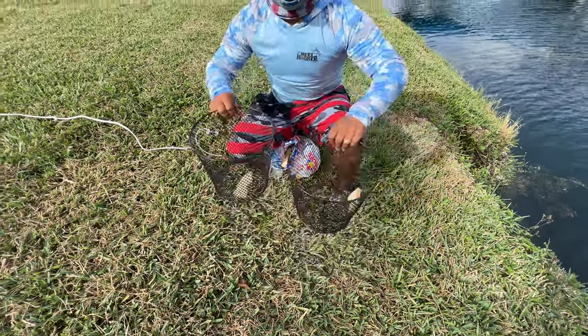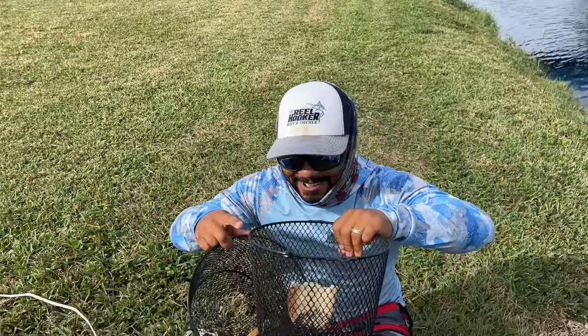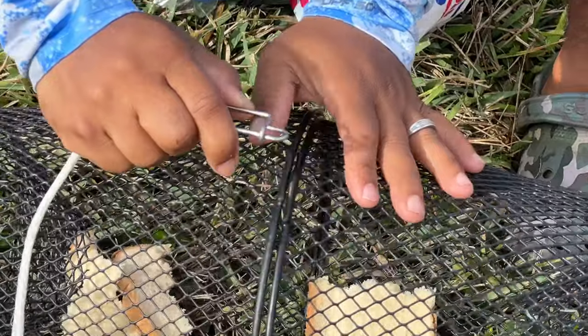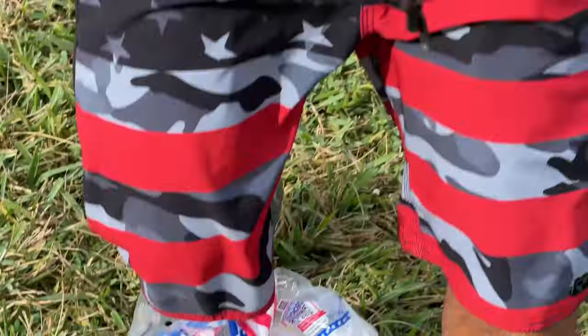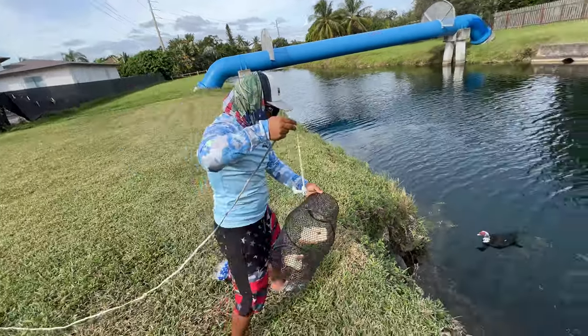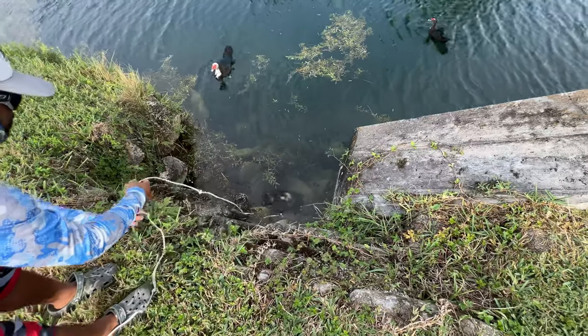You can get these at your nearest bait and tackle. Got these from The Real Hooker Bait and Tackle. Check them out. Connect here and here. Close her up. Little clip. There we have it. We have a fish trap to catch live bait. Oh, there's some good baits down in these little rocks.